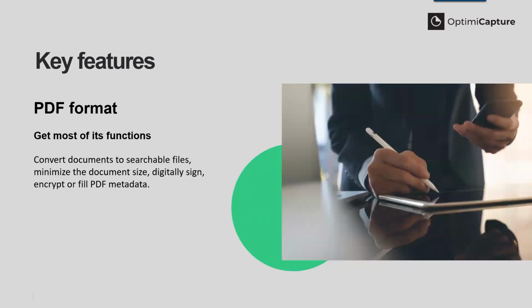So key feature number 4. PDF is a well-known format, and I think that nothing else is used for the document archives and archivation in the digital form. And we try to really bring as many functionalities to the OptimiCapture from the PDF as we can. And thanks to this, we can provide the MRC encryption, digital signature by the company seals, by the personal certificate, the encryption of the PDF, filling the PDF metadata, and all of this stuff is right now available inside the OptimiCapture. And the OptimiCapture could be used really for example, for digital signature of hundreds or thousands of the documents of the customer.